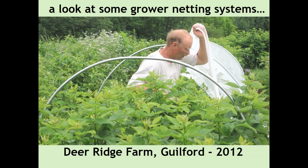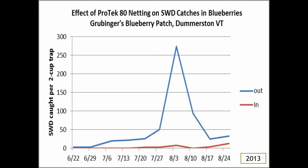And he was picking on his own, so didn't have customers going in there. He just kept it all covered and weighted down with stones and went in when he had to. And he thought it was pretty effective. So the next year I set up a system on my berry patch with traps inside and out, and the numbers were pretty convincing. So right around this time of year, we got a huge spike, and the netting clearly kept the SWD out of the crop.